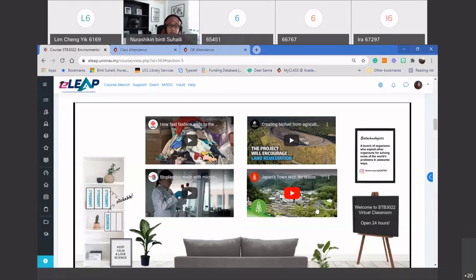For example, the battery. What else? There are many things I can't think of at the moment. But yes, Japan has demonstrated that those wastes shouldn't go to the landfill. Landfill is a place where the trash is dumped.